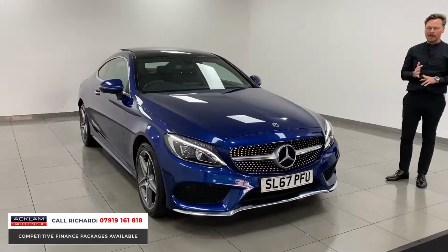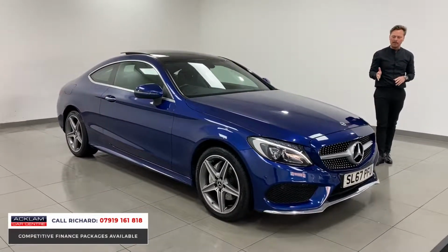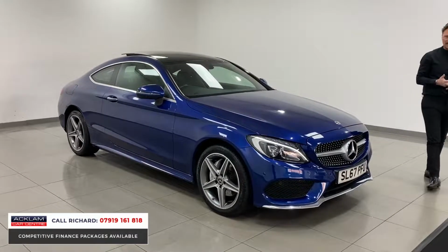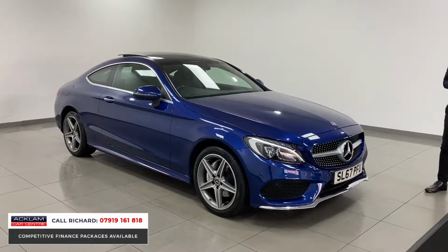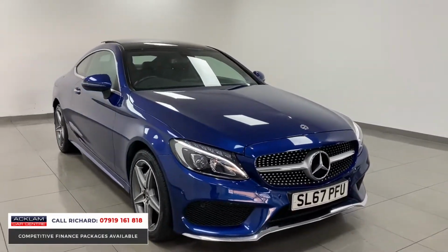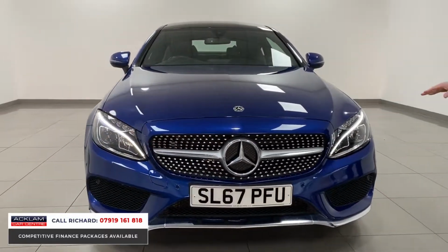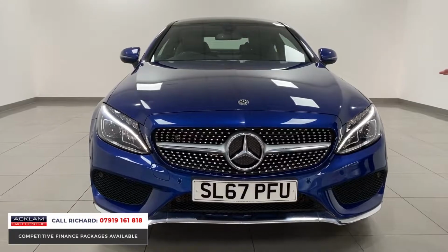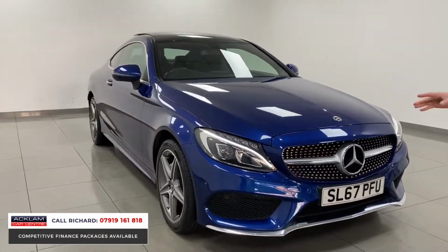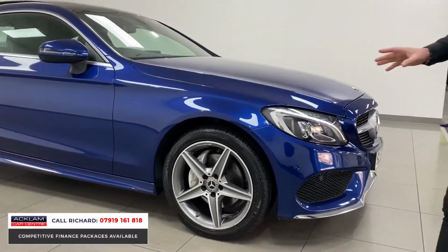Being four-wheel drive, being a petrol, which is the rarer engine and a very, very popular engine at that. This car's a premium with an opening sunroof, reversing camera, electric memory seats. It's got everything going for it, and in an immaculate condition, it's a lovely, lovely car. Diamond grille to the front, LED high-performance Mercedes-Benz headlights, front and rear parking sensors. It is an AMG car, so sportier stance on the road, brilliant performance.